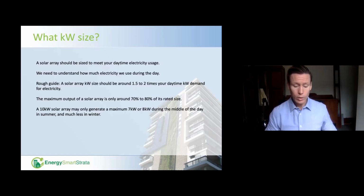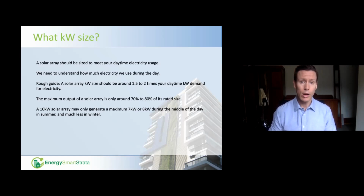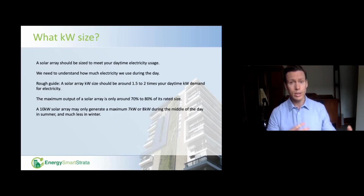So we don't care how much electricity we use over a year or every month or over a day. What we really care about is how much electricity we use during the day, particularly the middle of the day when our solar panels will be generating the electricity. As a rough guide, we normally say a solar system should be around about 1.5 to 2 times your daytime kilowatt demand for electricity. So just say your common areas during the day use about 10 kilowatts. They would normally say maybe a 15 or 20 kilowatt solar system should be fine to meet that.